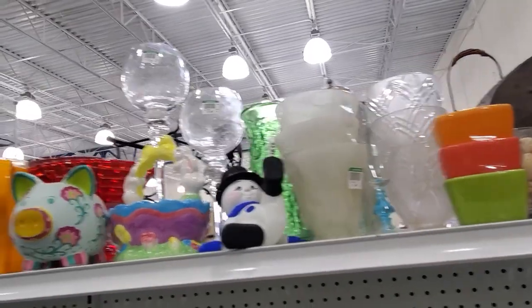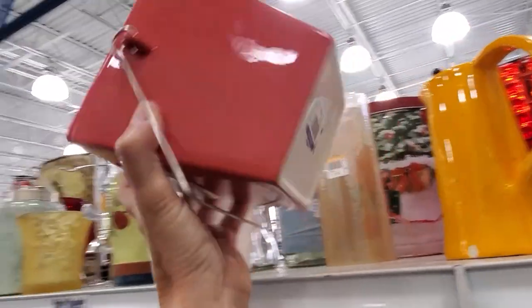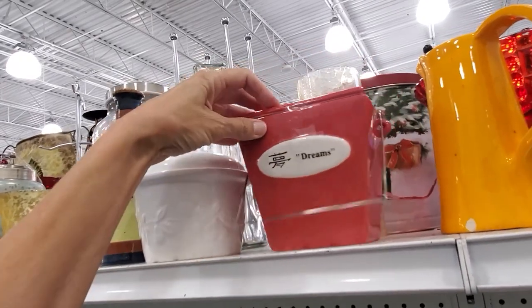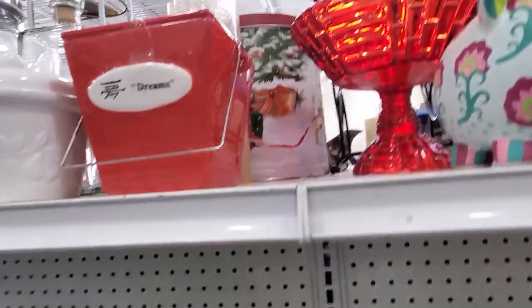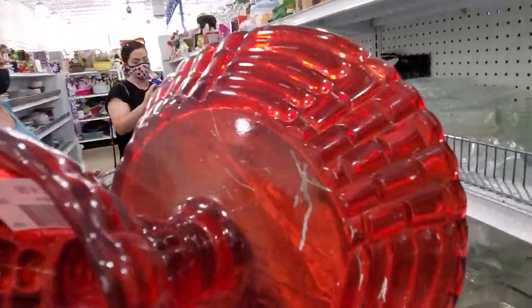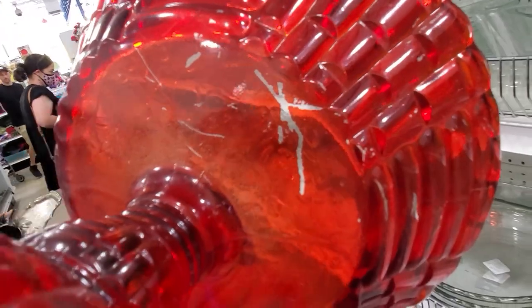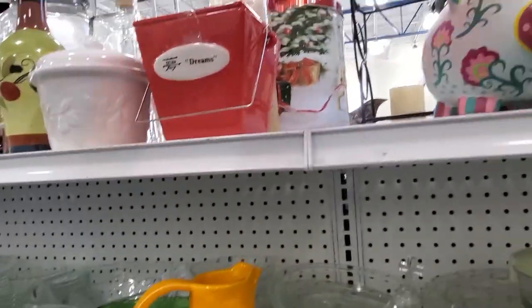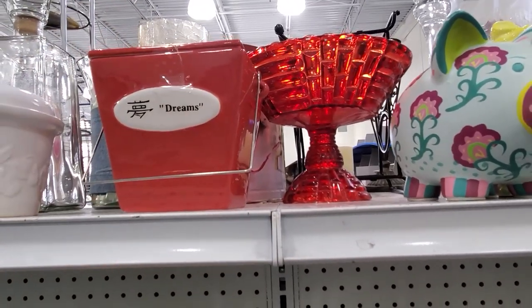Because I've got suitcases, I'm not gonna be able to buy much, so I gotta be super picky. Oh, this is cute. Who makes that? I love that. There's another one on the other side too? Trying to get to this piece here. Oh, is this the one that was in your video? Yeah. This is a good example of how that color just scratches right off. It's unfortunate because it's a pretty piece. It would be a super pretty piece if that was actually the color of the glass. But it's not.